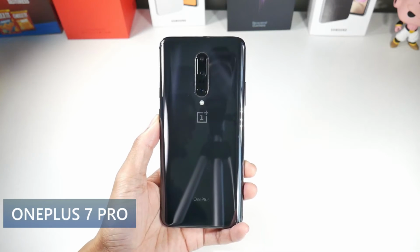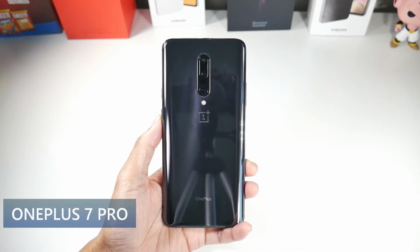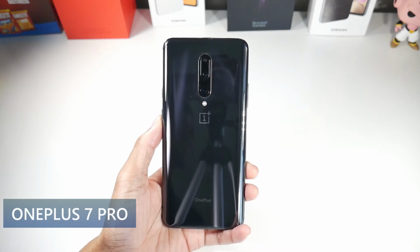What is up, guys? Today we're going to be talking about some of the best OnePlus smartphones that you can buy depending on your price range. So let's go ahead and get started here. First is the OnePlus 7 Pro.